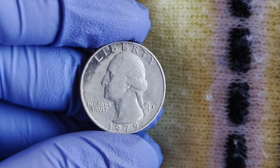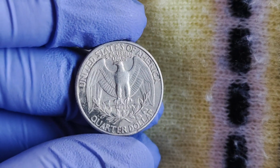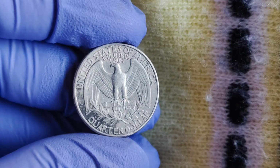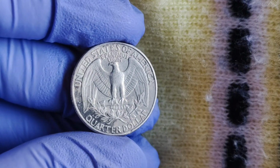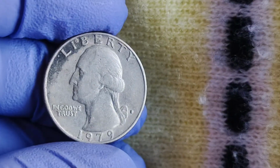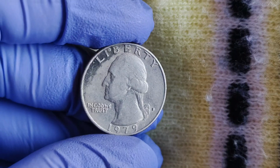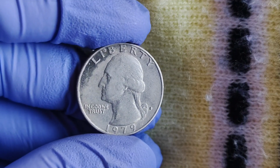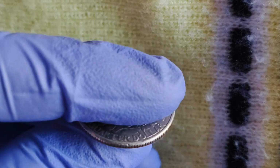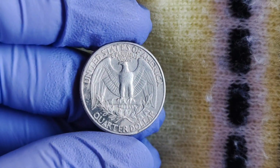The experts still don't know how many of these rare 1979 D errors escaped the mint. Some say maybe 3. Others say possibly a dozen. But the most experienced graders quietly believe that at least 1 or 2 more could still be out there, in circulation, right now. And that's why this next part matters so much. Because you need to know exactly what to look for. Before I tell you the exact markers that separate a normal 1979 D quarter from the one worth over $1 million, let me tell you this.